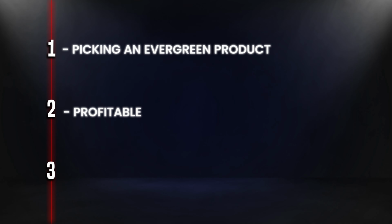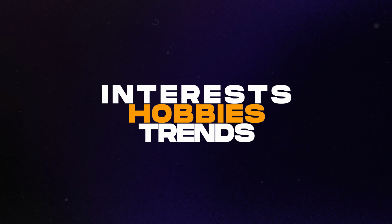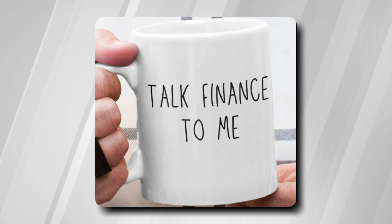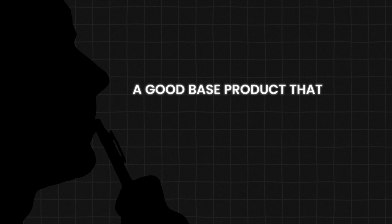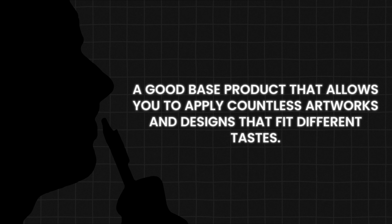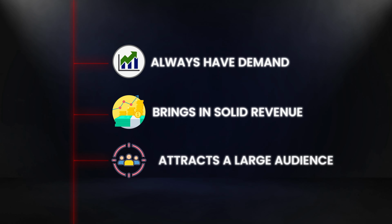For the third and final point, the product must have universal appeal. This means it should be something you can adapt to various interests, hobbies, and trends. For example, a mug can be marketed to different professions or personal passions. The key here is versatility, a good base product that allows you to apply countless artworks and designs that fit different tastes. By focusing on these 3 elements, so evergreen potential, profit, and universal appeal, you can choose a product that will always have demand, brings in solid revenue, and attracts a large audience.